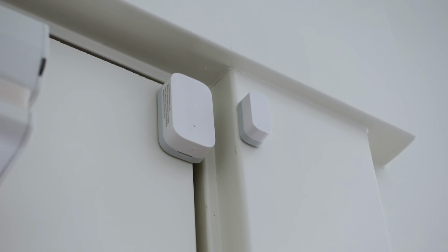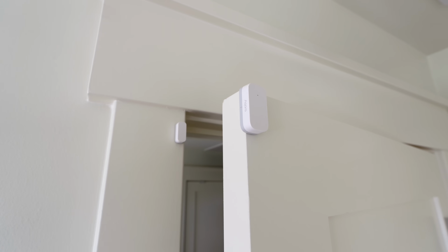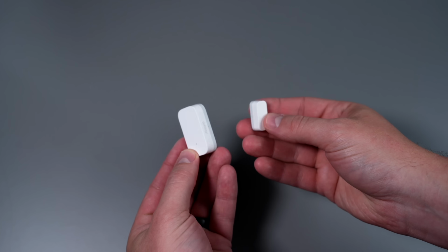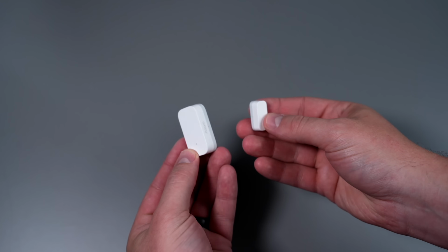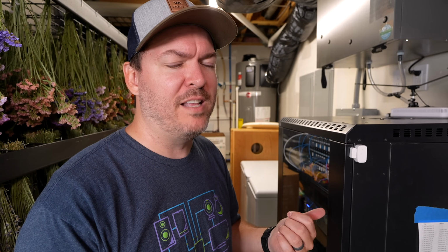And Joel is actually using Aqara devices all throughout his house. A lot of contact sensors on doors. And there's one right here on this door to the server rack. And I really like the Aqara contact sensors because they're so small and the battery life is very good, which you wouldn't think for how small these sensors are.